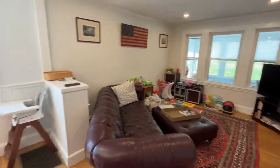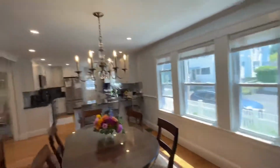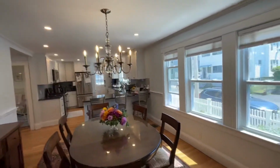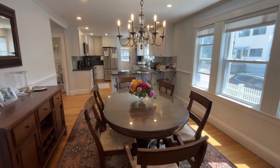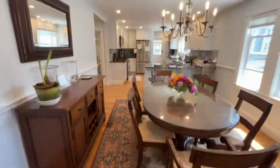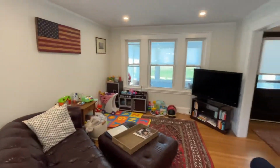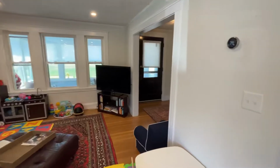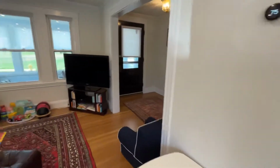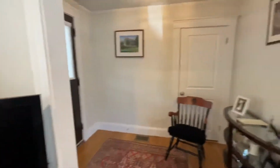Good size living room with a little half wall built-in bookcase. New recessed lights throughout. All the lights are LED, granite countertops. The hardwood floors have all been refinished. You do have central air. Nest thermostat and Ring doorbells, those would stay.